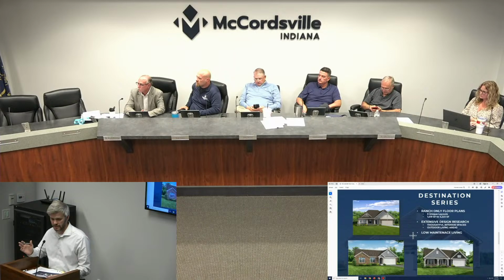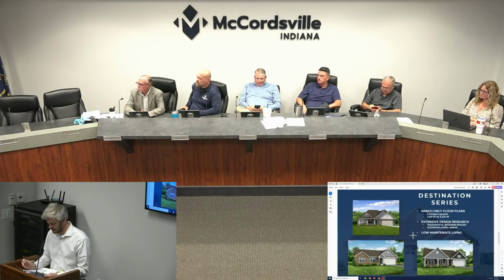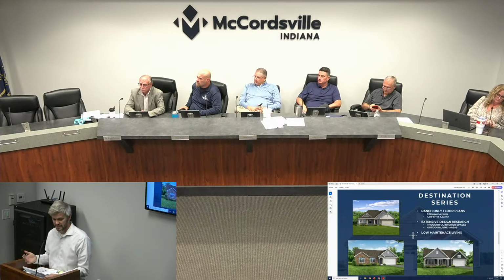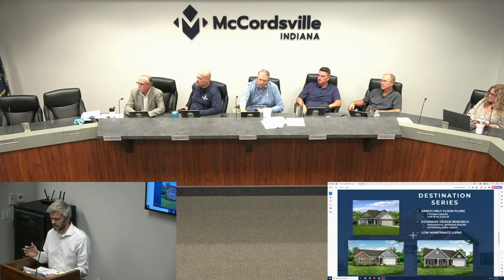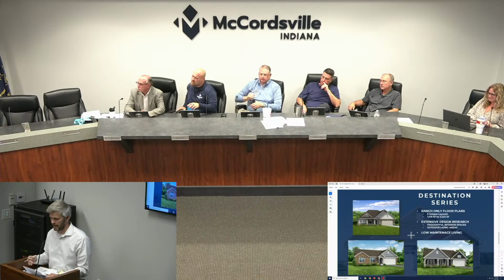Our Destination series, as I mentioned, these are ranch-only floor plans. We've got 5 current floor plans there, ranging from 1,500 to 3,200 square feet. I put here, we've got thoughtful interior spaces. This isn't an age-restricted portion of the community, but a lot of the design in this home was to put in some thought about that: wider hallways, more accessible bathrooms if the buyer is looking for that. And again, we envision this to be low-maintenance living. So on this portion of the project, the grass would be maintained, and driveways would be taken care of when it came to snow and stuff like that.